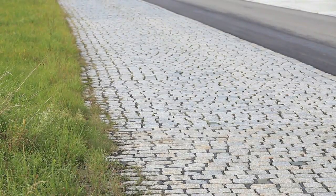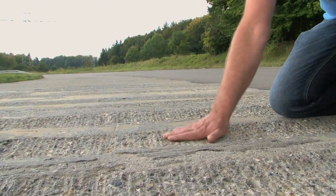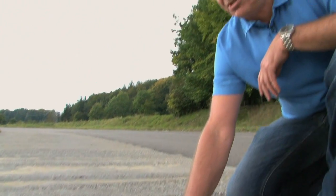I just wanted to show you the notorious Belgian Pavé, which is one of the tests, and this is how it's constructed. It's a real car killer. The second surface we come to on our lap is the washboard. It's a scalloped-out concrete surface that gives a horrible ride in the caravan. As far as my experience goes, it's the worst surface you can encounter.